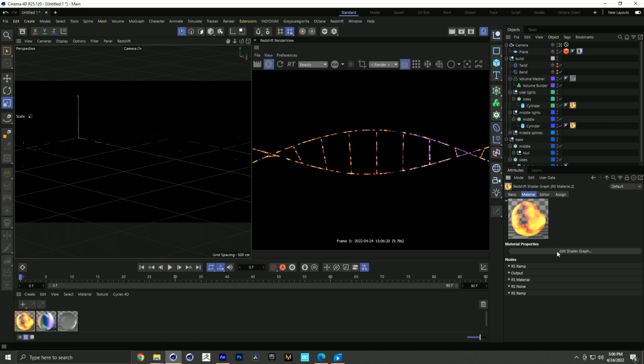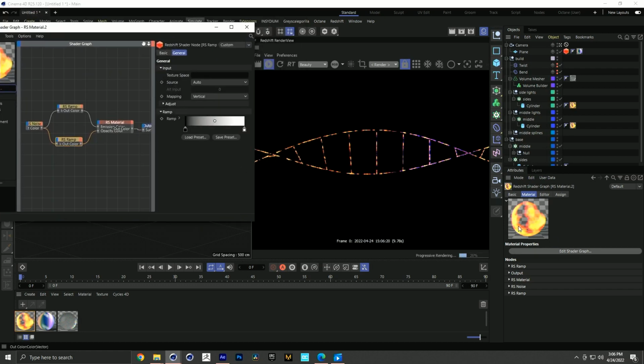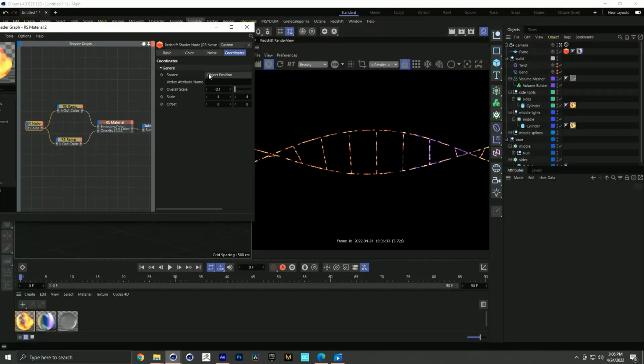Double click that tag and go into the shader graph. And you can even see in the preview down here that it has this illusion of lights, and it's semi-transparent. So that's looking really good. Go into the noise, and under coordinates, change that from object position to vertex attribute. And as soon as I do that, now every one of my clones has a different texture on it. So it's a lot more random than it was before.